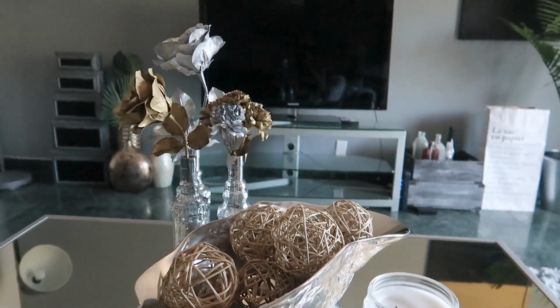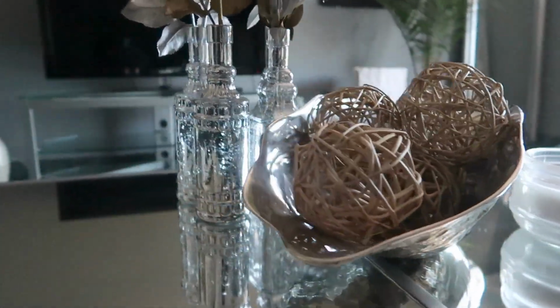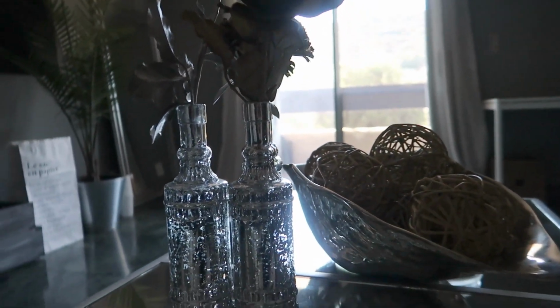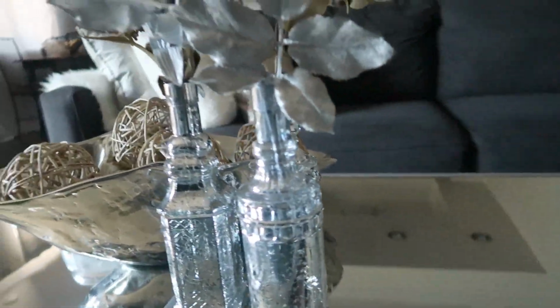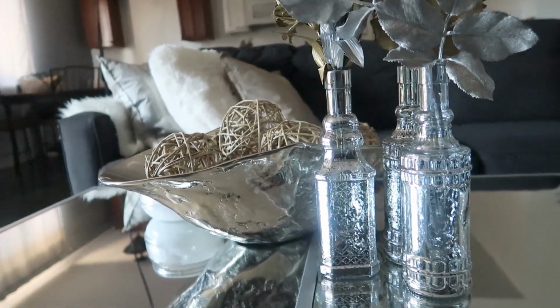Like I said, those are the same stores, same company, so they usually have the same types of things. And the little, I don't know what they're called, but the things inside the bowl on the coffee table are from Ross. So little decorative things, like I was saying, that you can get from Ross. And the candles from IKEA.